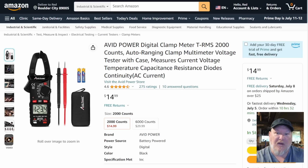$15. Teach yourself how to use a clamp meter. You'll be like, you know what? I'm going to buy a better one. I'm going to get a $150, maybe a $250 one, whatever, do what you're going to do. And this can become a backup, a spare, give it to a kid, give it to your Fred, the neighbor that nobody likes. Anyway, just check it out. I think that at $15 for learning how to use a clamp meter, it's definitely worth it.